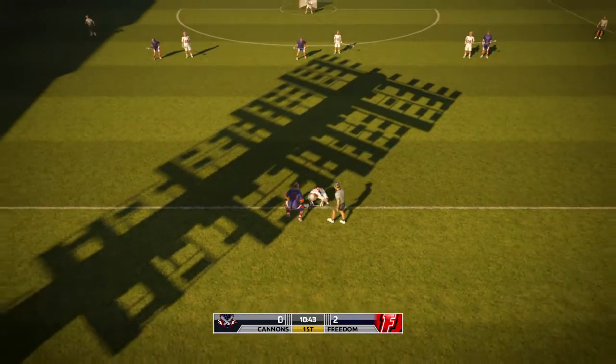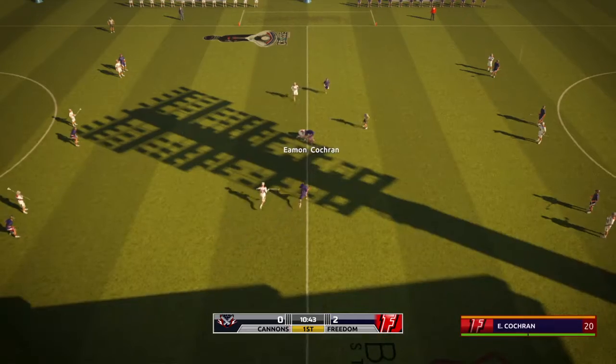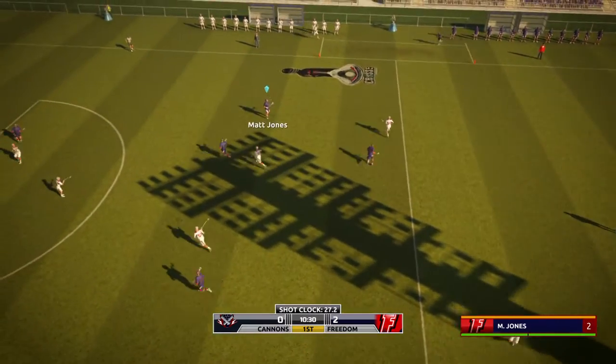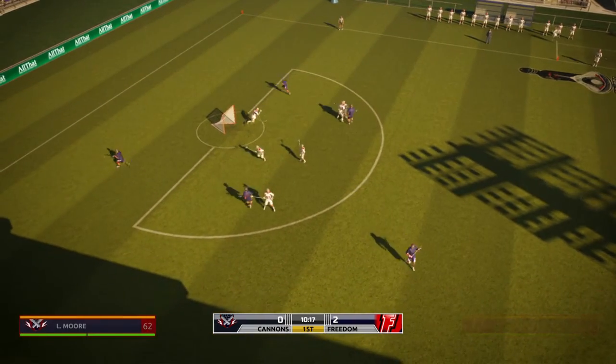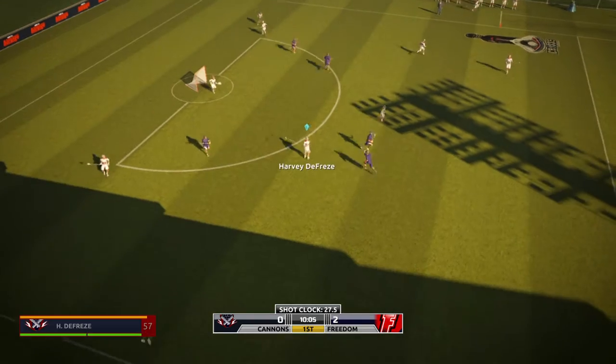Huge faceoff. These guys can take a beating. They're the heart of the team. The home team wins the faceoff and they get a step. Looks to the back of the net. The ball goes to the ground. The away team recover.